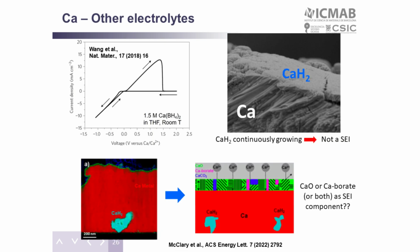So with this knowledge now on the potential role of borates in the passivation layer, we came back to have a little look at the literature, what has been done in the field. So different system here, the calcium BH4 was expected to work forming a calcium hydride at the interface, continuously growing in this case apparently. This has been challenged recently, mentioning that actually the calcium hydride was included into the calcium metal during plating, with a real surface film that was actually a combination of calcium carbonate, borate, and oxides.